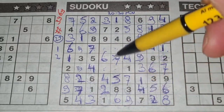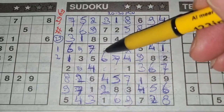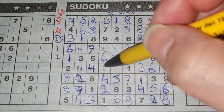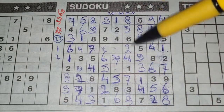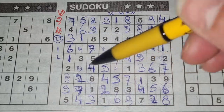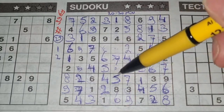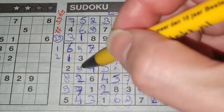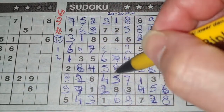5 in this column, 5 in the middle columns and the column next. The only 2 places left for the 5 should be here or there. We see there 5, no 5 there. 5 should be there. 2 missing numbers in this row, the 8 and the 9. We have 8 here in the middle column, so no 8 in this box. So the 8 should be there, and the 9 goes there.